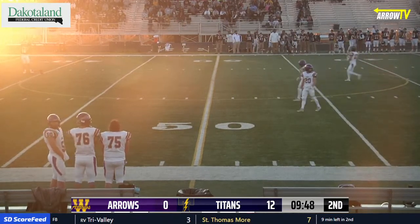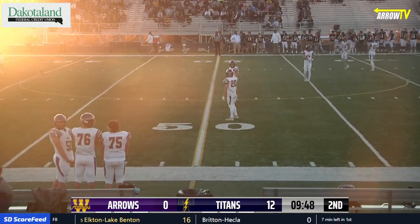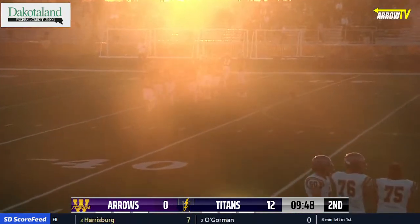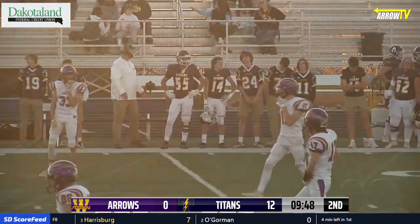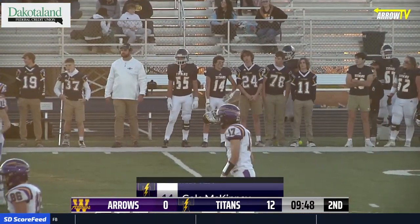This drive's going to go a long way to determining the outcome of this game. If the Arrows can at least get a couple first downs here and control the clock a little bit and move. Of course, out of nowhere now, the wind feels like it's almost died down. So a little bit of a break for T, but still, Arrows got to capitalize here.